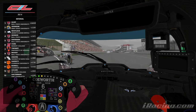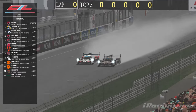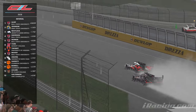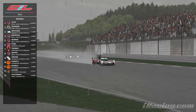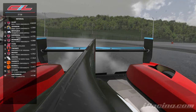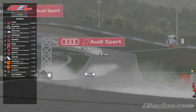And it's going to be Davidson looking up the inside of Bradley Skinker. That's coming down towards turn one. Big front straightaway, a lot of space to get that slipstream. I'm trying to make the move happen there alongside. And Skinker is going to give him the spot. So Cale Davidson given fourth by his teammate Skinker. And we'll see if he can make a run up towards third place, Ryan Whitlock from Alabama Huntsville.